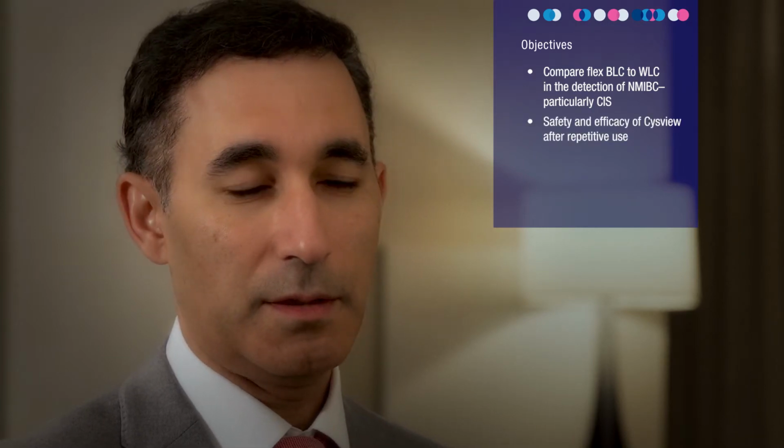So the objective of the study was to see whether flexible blue light cystoscopy resulted in an increase in detection of non-muscle invasive bladder cancer, particularly CIS, and to see whether the repeat use of Cysview was safe in this setting. So the objectives of the study were met.